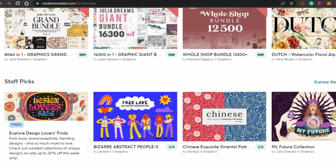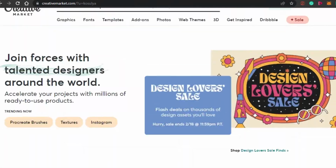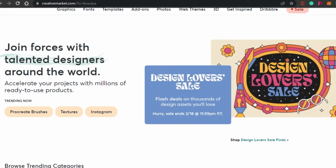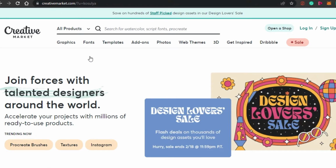Again, the prices are actually much higher than Etsy, because on Etsy we have a lot of other products as well, like physical products, but when it comes to Creative Market, you will be able to sell digital products very easily on this platform, and you can sell any of your products for maybe $30 or more than $100 as well. The sign up process for this platform is really easy. You can open a shop right now. Go ahead and check out creativemarket.com to sell your digital products.